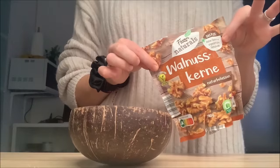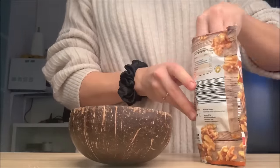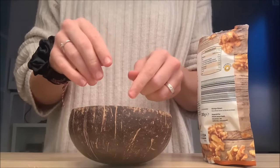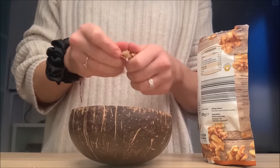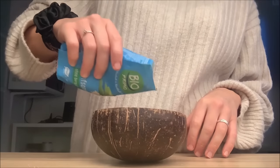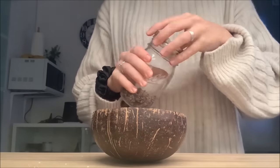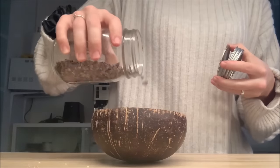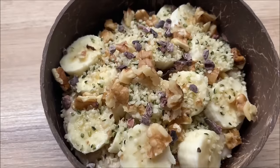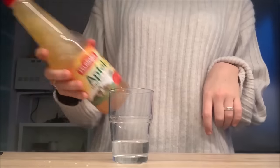So then I top it with whatever fruit we had on hand. So today I used banana, some walnuts, and also some hemp seeds, and some raw cacao nibs. So this is what it looks like. Doesn't that look great? I think it looks great.